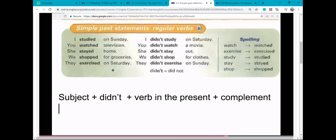Let's analyze a couple of examples. I didn't study on Saturday. First, we will add the subject I. Next, we will include the auxiliary verb to make negative statements, didn't. After that, we add the verb in the present tense, study. Finally, we will add the complement on Sunday.